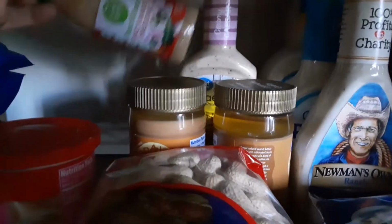I have some peanut butter. I have my dressings here. What's this one? This one is ranch, so I definitely don't need any dressings. I don't need any peanuts, peanut butter. I have some coconut cream, plenty of that. I have a couple things of frosting for cakes.